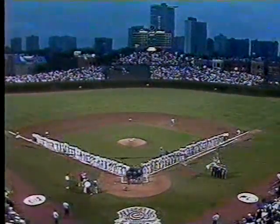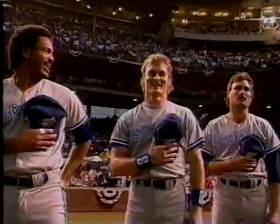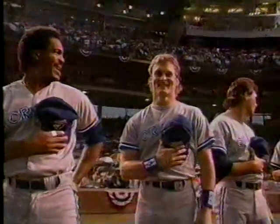To honor America, please join international recording artist and Chicago native Richard Marx as he sings our national anthem.